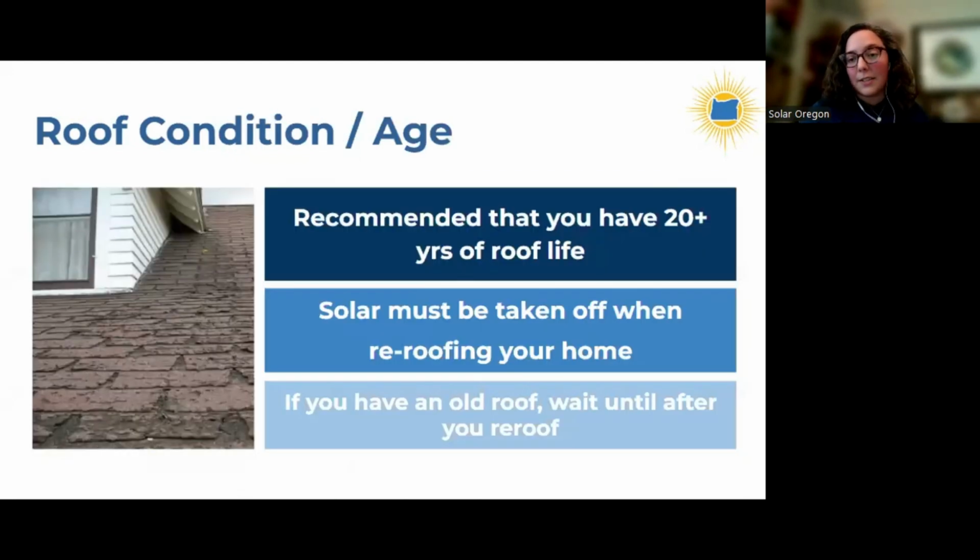One of the most important factors is your roof life or age. And so for solar, you want to have enough roof life that you don't have to uninstall your panels. Let's say you had not very many years left in your roof and you install the panels on the roof. Panels have about 25 years of life. So in order to replace your roof, you'd have to uninstall the panels, and then put in your new roof and then reinstall the panels. And so that can add costs for deinstallation and then reinstalling. So that's really important to consider.